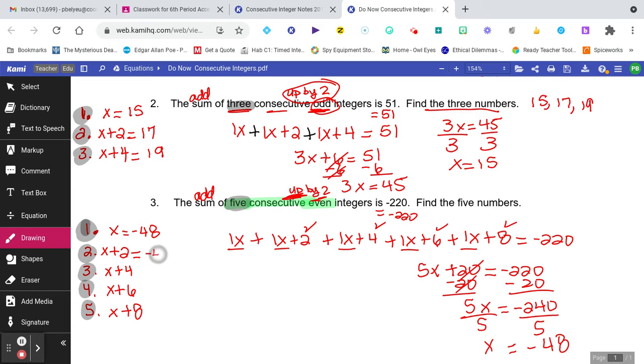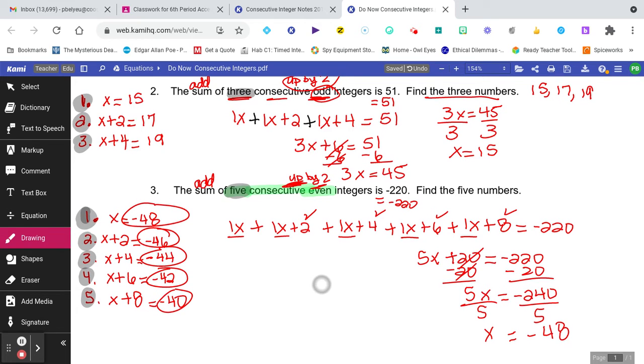So that would be negative 46, negative 44. That's going up. If you put negative 50, you're going down. And negative 52, you're going down. Okay, negative 46, negative 44, negative 42, and negative 40. Those are your 5. 1, 2, 3, 4, 5. Those are the 5 answers.